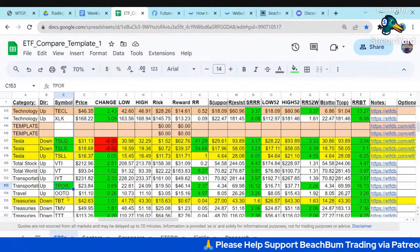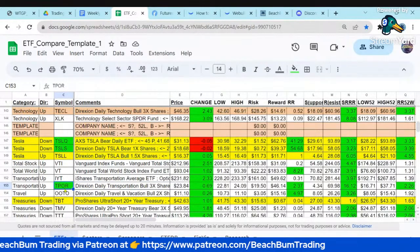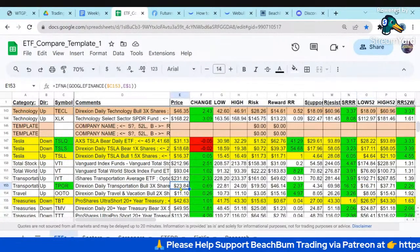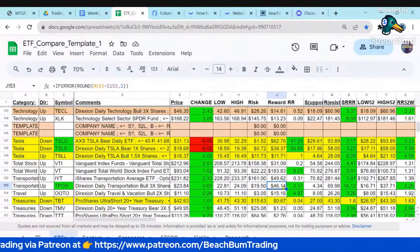Here's another one to consider, TPOR. This is a bull 3x on transportation. That might be one you want to consider, Easy Mike and others, if you want a short-term trade in transportation. TPOR seems to offer a little bit better risk reward. Again, it's still significantly higher than its low. So a lot of risk, but pretty good reward. Short-term trades could be an opportunity there.